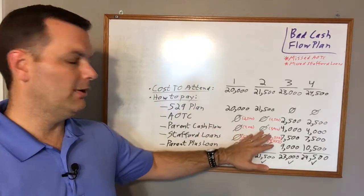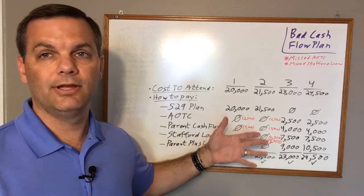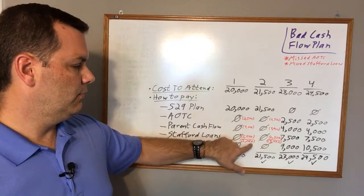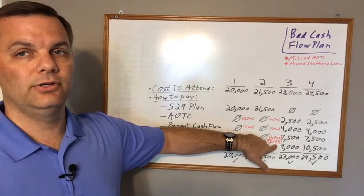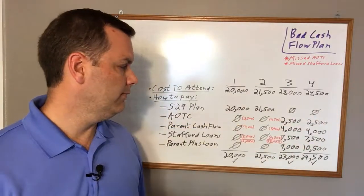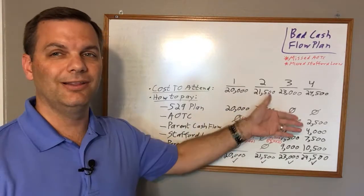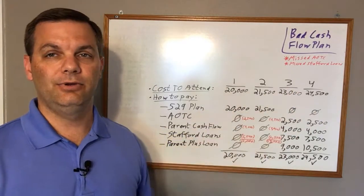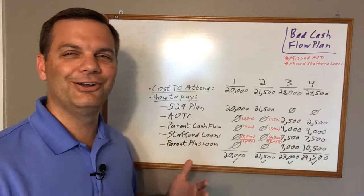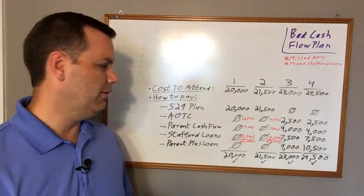If we had utilized the parent cash flow, gotten the tax credits, and utilized the Stafford loans for basically better loans than Parent Plus loans, that would have covered $12,000 in year 1 and $13,000 in year 2. We could have taken the 529 plan, spread it out over year 3 and 4, and completely eliminated the Parent Plus loan. And in fact, in this example, we'd have a little bit left over in the 529 plan. So you can pass that on to somebody else or keep going to school another semester, whatever you'd want to do. But we'd have that extra 529 plan. We would have completely eliminated the Parent Plus loans.